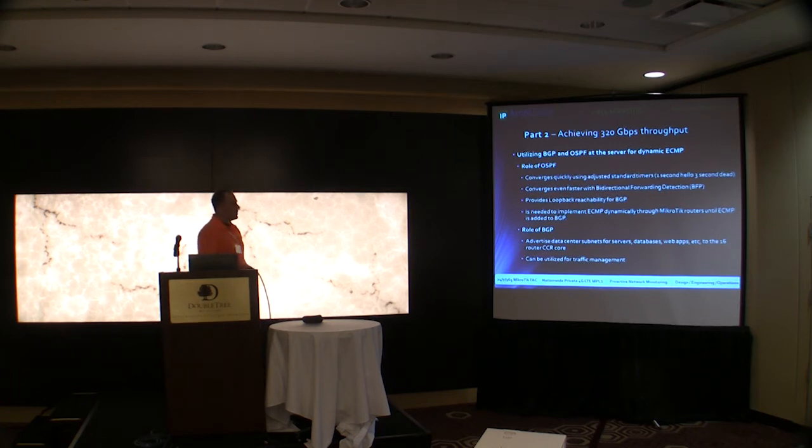And because BGP does not have ECMP in the MikroTik code currently, I think I've heard that it's maybe coming in version 7, but it natively doesn't have it, you have to run OSPF underneath it to get the equal cost multipath installed in the routing table. And the role of BGP is to advertise your data center subnets. So servers, databases, web apps, e-commerce, whatever, it's going to advertise all those subnets to your 16 router CCR core. And it's going to take those in and be able to deal with that as that traffic comes through and balance it out back across the 16 routers.